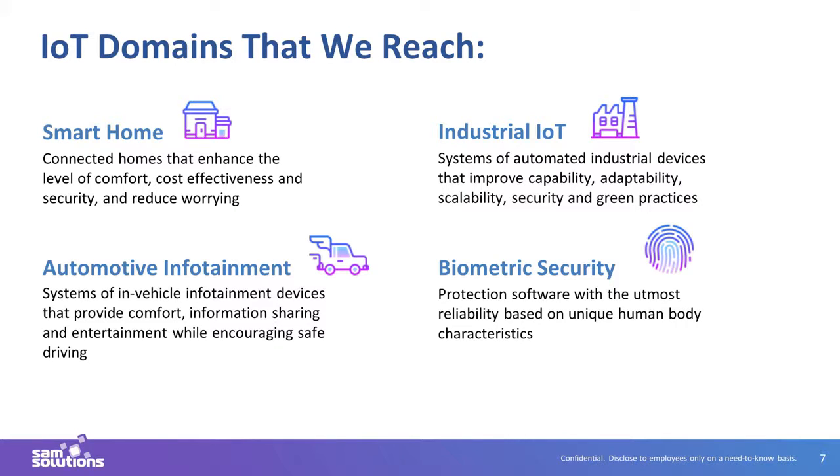We focus on smart homes, manufacturing, the automotive industry, as well as solutions for biometry-based protection of buildings and facilities. That said, our infrastructure can be successfully implemented in a variety of domains.